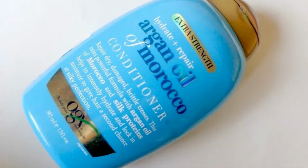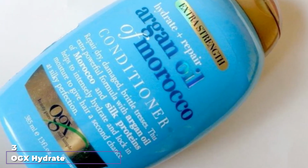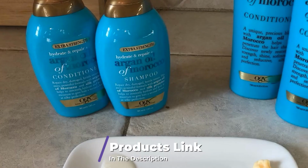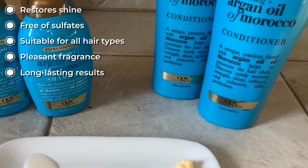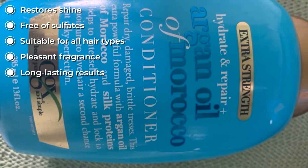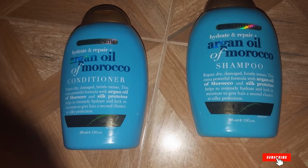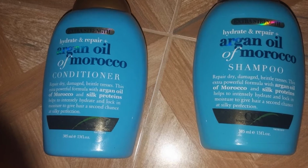The number 3 position is held by UGG Xhydrate and Repair Argan Oil of Morocco Extra Strength Shampoo. UGG Argan Oil Shampoo is a total game changer if you are suffering from damaged hair. This creamy formula is made with silk proteins and argan oil that leave your hair feeling soft, silky, and luscious. It claims to nourish your locks and provide strength to your hair follicles. It is the perfect solution to revive and hydrate dry hair. It locks in the moisture and creates perfect strands. This shampoo promises to give you salon-like hair within a couple of washes.